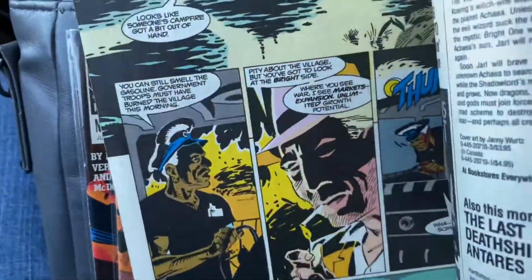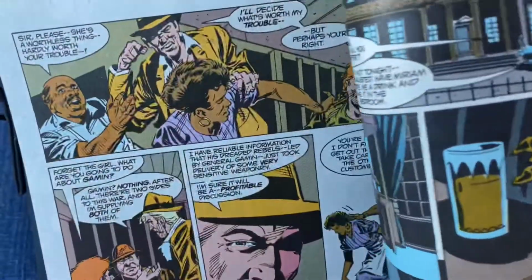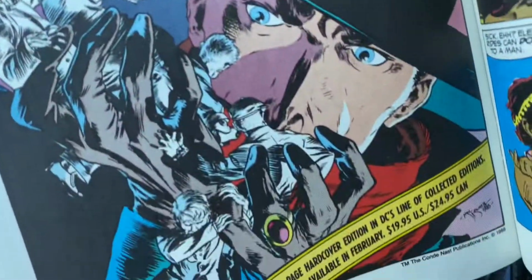I mean, it's the Phantom. I just got those Defenders of the Earth, which have the worst quality control I've ever seen on action figures, like across the board. Not just where it's like one figure that was really bad, but all the figures are bad. Look at this cool Private Files of the Shadow ad.